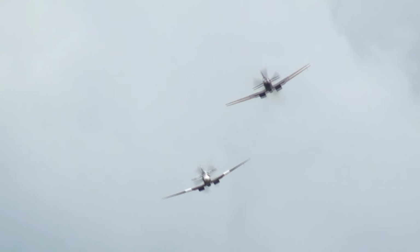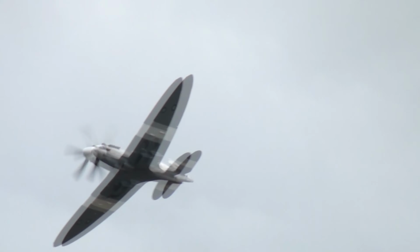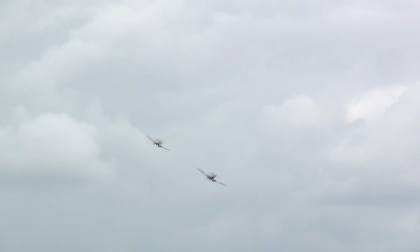I think it was Squadron Leader Martin Dale who pushed one to near sonic speeds. 0.96. 96% of the speed of sound. He did lose the propeller. Yeah, he lost the propeller and the reduction gear and everything, and probably 90 pounds of metal flew off from the aircraft.